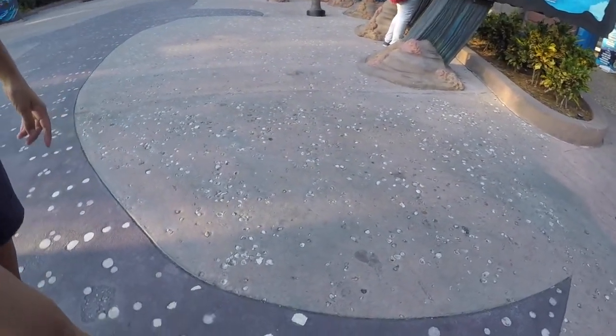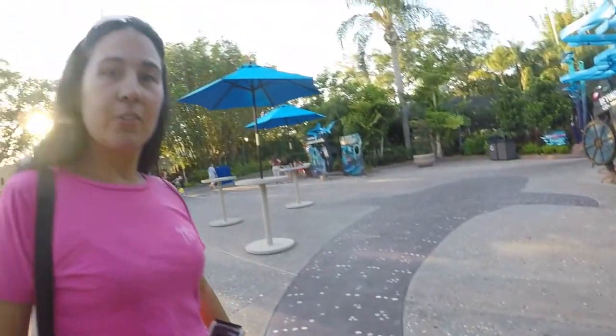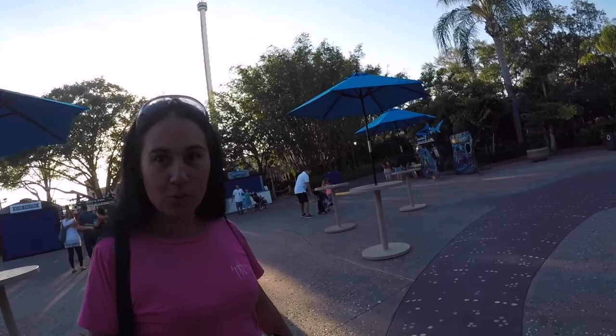Right here. You guys heard it here. You guys heard it. We think so, because we just like Disney. That looks just like a Mickey. How can that not be a hidden Mickey? Is that another one?